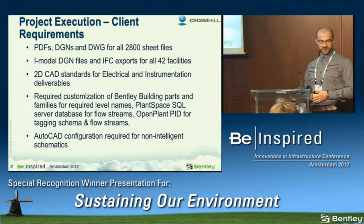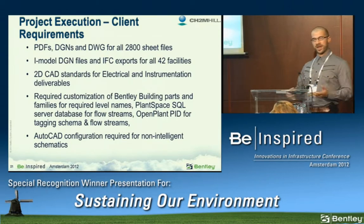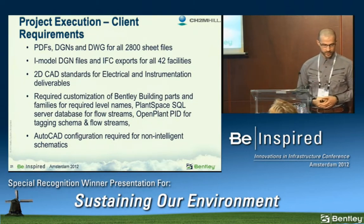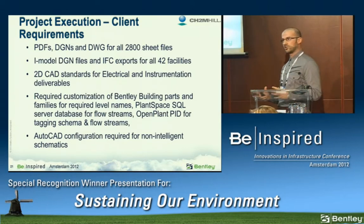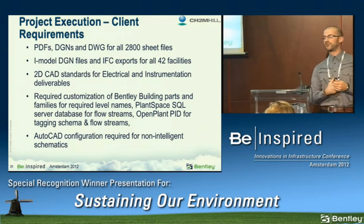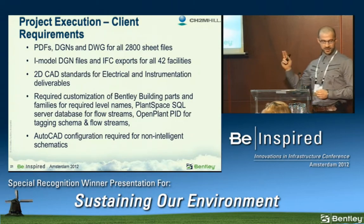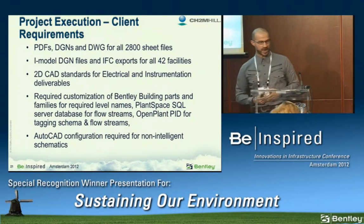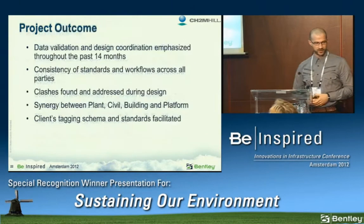There were 2D CAD standards for electrical and instrumentation deliverables that were unintelligent. So those were required. They had a robust AutoCAD data set that we were able to deploy via the resource manager. We had to customize the Bentley building parts and families. They had a level structure that we had to build and specific part names, a project-specific PlantSpace SQL database for flow streams, as well as specific material components, and a complete project-specific OpenPlant P&ID for tagging and synchronization back to the flow streams. And finally, the AutoCAD configuration was for the non-intelligent schematics.